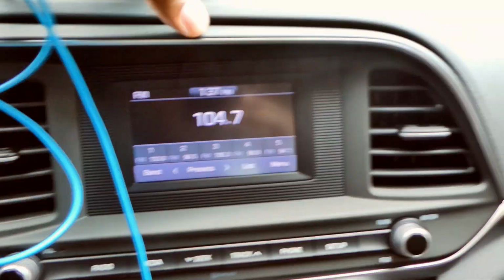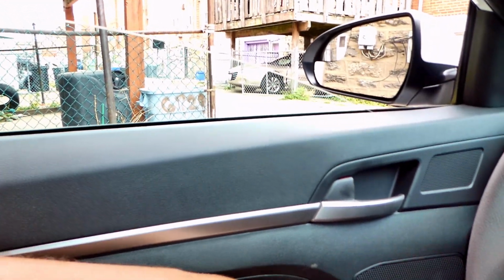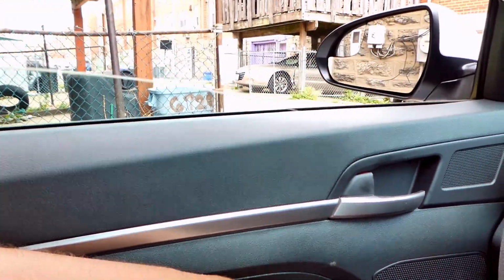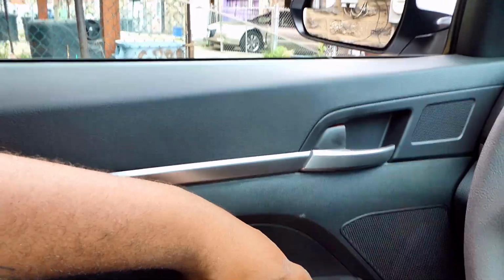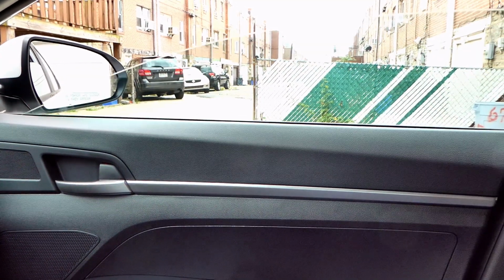You have hard plastic right here, and you have soft plastic on the rest of the top of the car. You have one-touch windows, which is... Oh no, it's not one touch. Wow, man. 2019, it's not one touch. Come on. Really? Okay. Passenger. One touch? No?